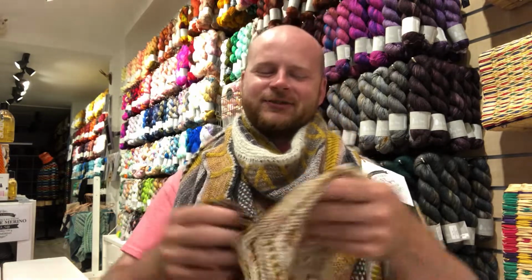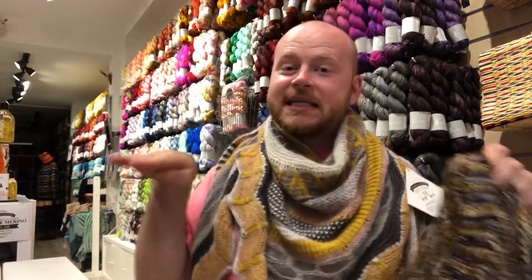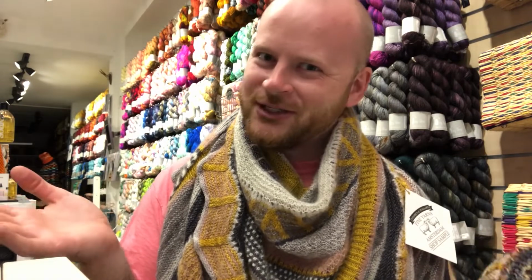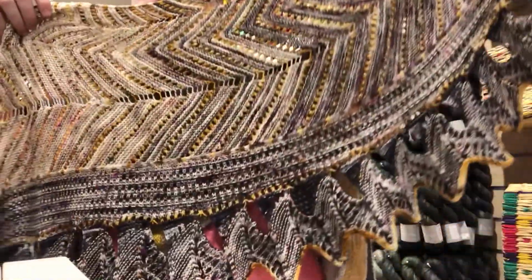Now there is a small size written to this pattern, but if you want to bind off any of my shawls early, if you're a little more petite, you can. I met some of you knitters last year in Barcelona that were surprised that I'm a giant. That's why my shawls are so big. They're not shawls, they're schlankets, okay? They're shawl blankets. Excuses for wearing blankets in public.